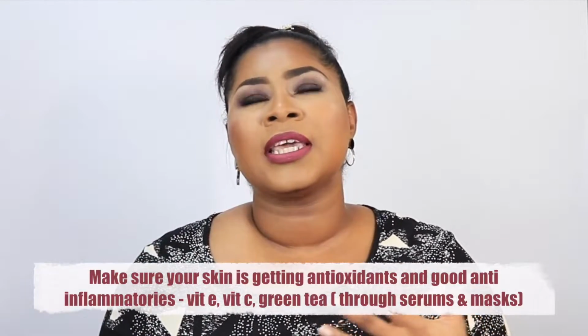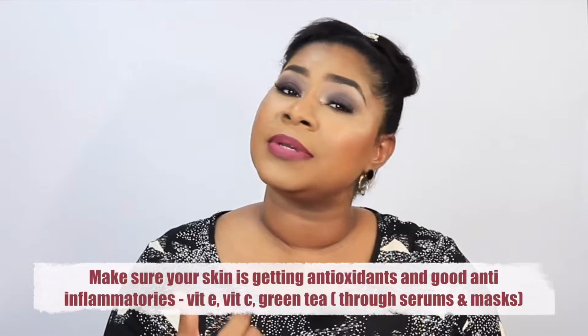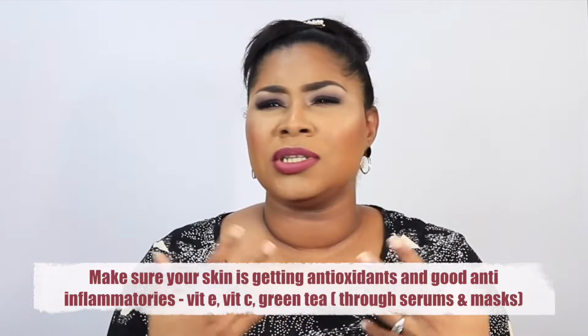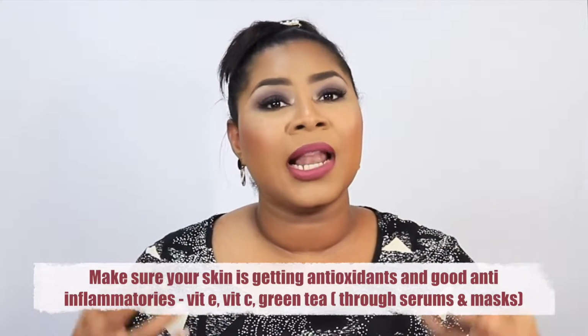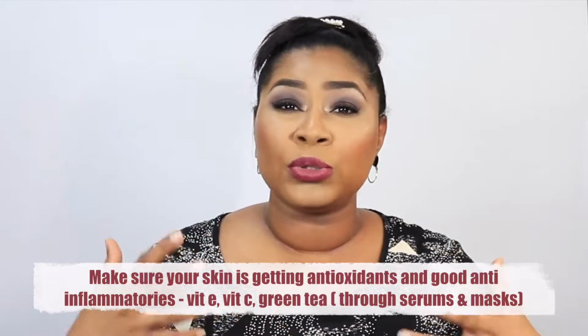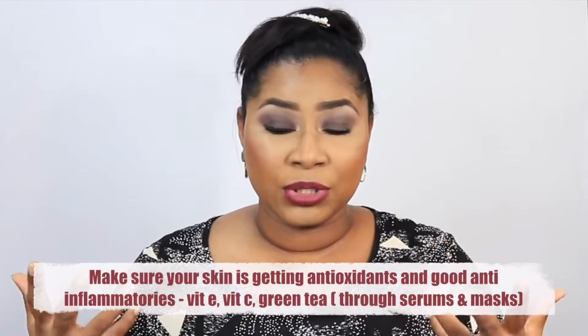And while we're talking about ingredients, the next thing is look for things to give your skin back antioxidants and anti-inflammatory. So vitamin C, vitamin E is good. Things like green tea, which is now one of those ingredients that you find in a lot of skincare. You find it in serums, in masks. Those things actually give your skin some help to fight. So they are putting back some goodness and also helping to calm the skin by being anti-inflammatory.